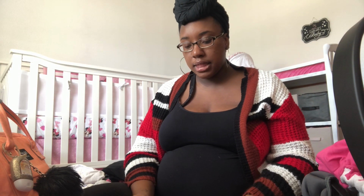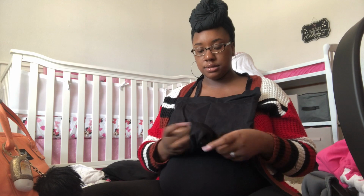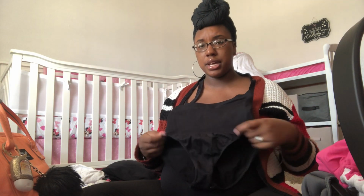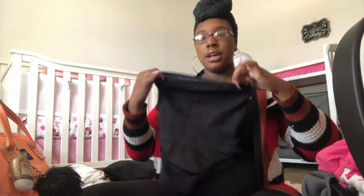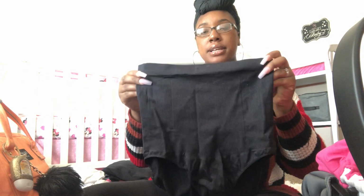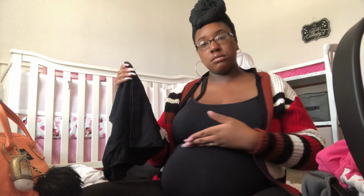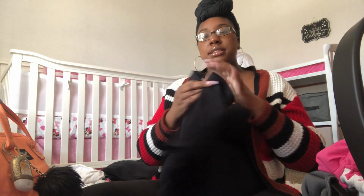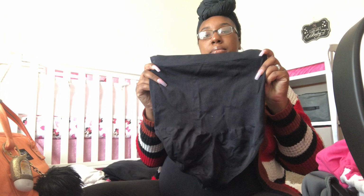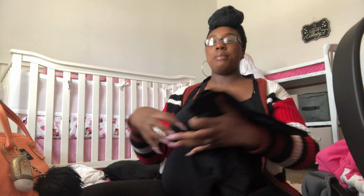Also, I'm going to be taking this right here. I bought this probably a couple of years ago. I don't know, it's called a shaper, I think some people call it a faja. But basically it is a spandex piece, and it's long, so it goes all the way up to your midsection here. And basically it's just going to be to keep me comfortable and everything tightened up, and hopefully to go back to normal after I have her.